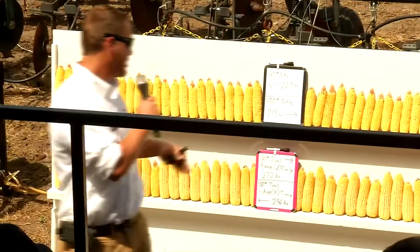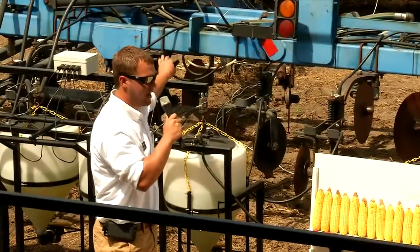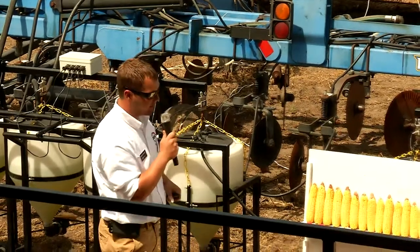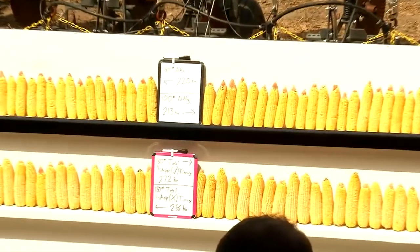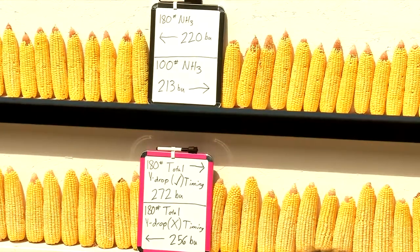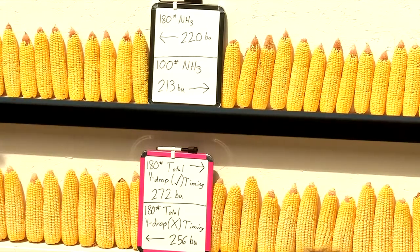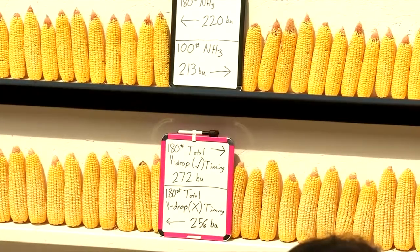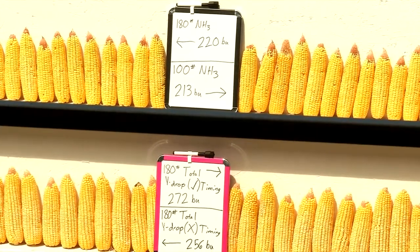Behind me is an example, and these are strips of corn behind the EQUI-FLOW setup here. What we're showing is that 100 pounds of actual nitrogen with NH3 gave us 213 bushel per acre. And then right next to that is a one and done system where we put on our full load of nitrogen and only made an additional 7 bushel.